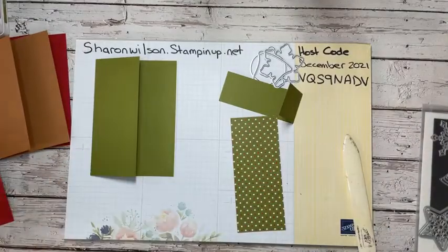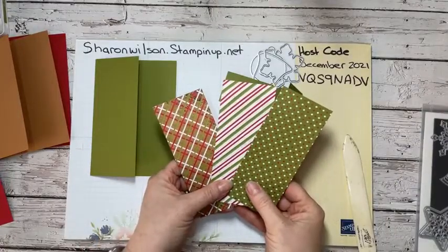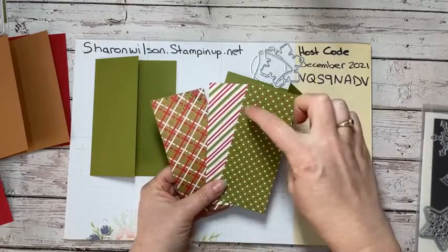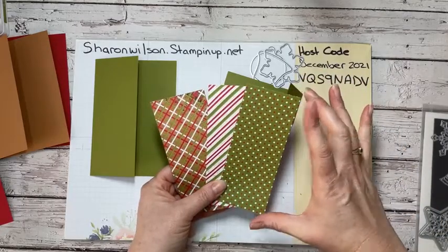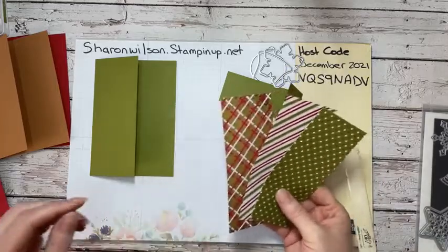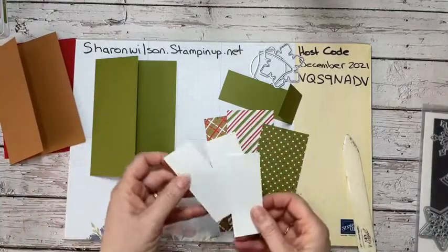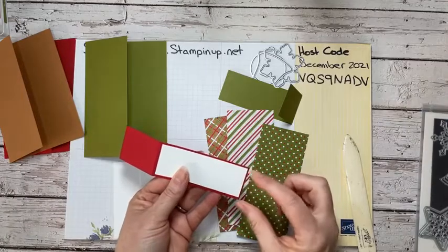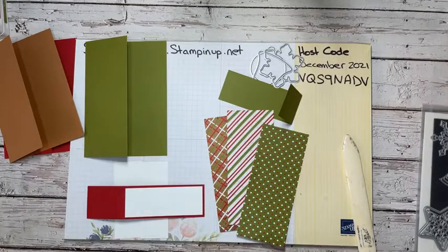And then I've got 3 different patterns of the Gingerbread and Peppermint Designer Series Paper, or DSP as we like to call it. And they're cut at 6 centimeters by 14.35. And then I've also cut some basic white cardstock, and they're cut down to 3.5 by 9.5 centimeters. And I did cut some inserts for the cards as well, wherever I put them.